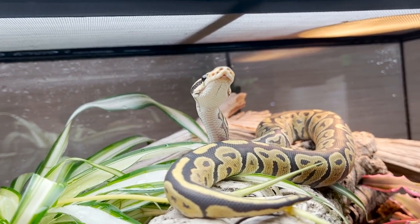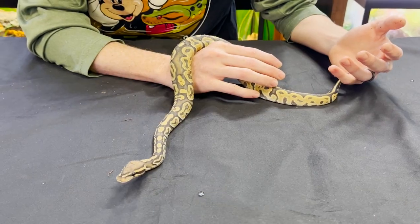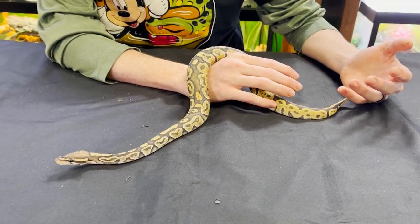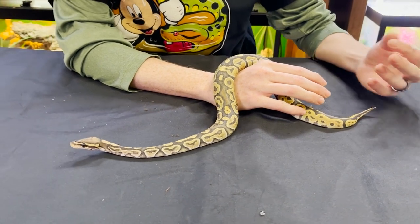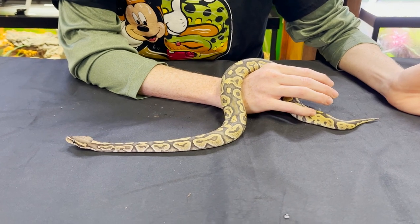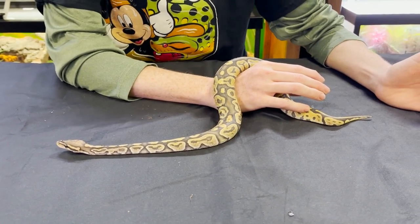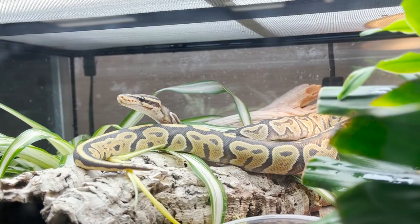There's a lot of thought that they do not bask. The ones here at the Dude definitely bask. This guy right here, he is eating a large adult mouse every single week. When they do get larger, they do end up eating rats. And we typically feed them every other week once they get close to subadult size.